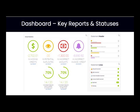The only thing I'll touch on here, if you look on this right section, is it allocates a status, an overall one, to the statement, and then it allocates a status to each line. So fully matched means you've got all the invoices, and it also means you've got no invoices on the vendor's account that are not on the vendor's statement. So that's where you do your GR&I clearing. Fully matched with data mismatches: that's where you've got all the invoices, but there are some errors.